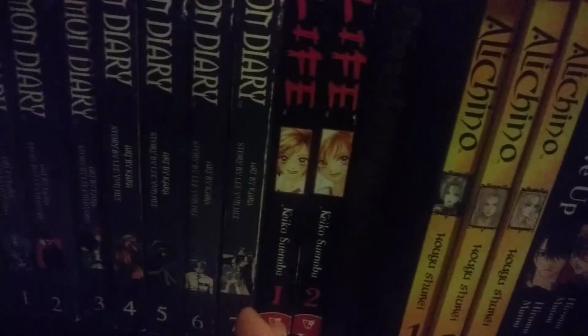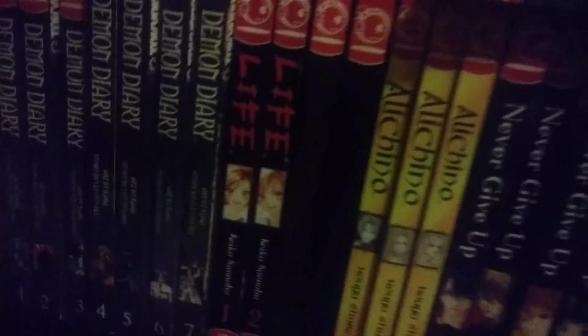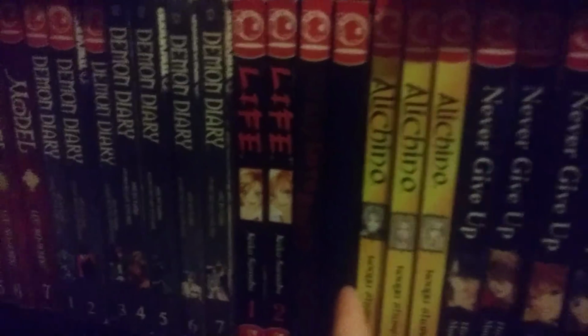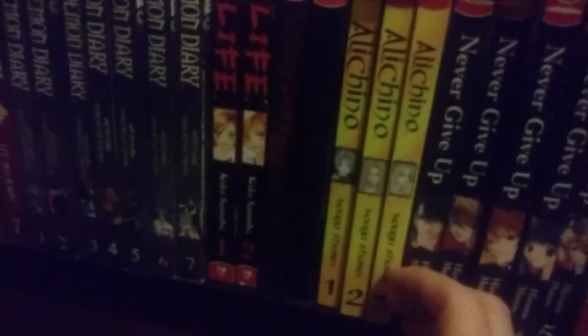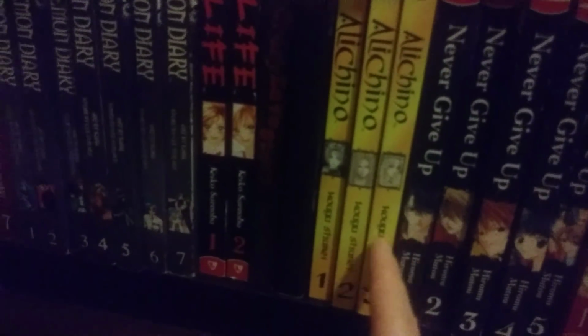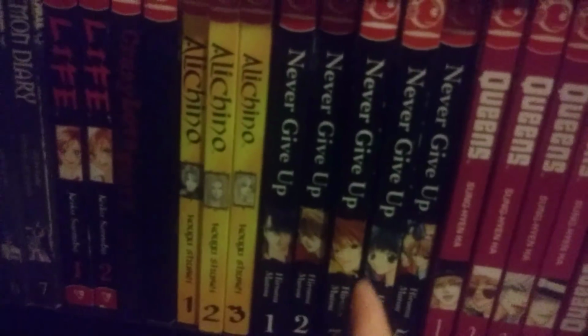Life. Dark about suicide. Didn't really like it. Crazy love story. Want to get more of it. Out of print, so may never get more of it. This one I enjoyed. It's out of print. They didn't print that much in English. The Never Give Up. Just nostalgic.